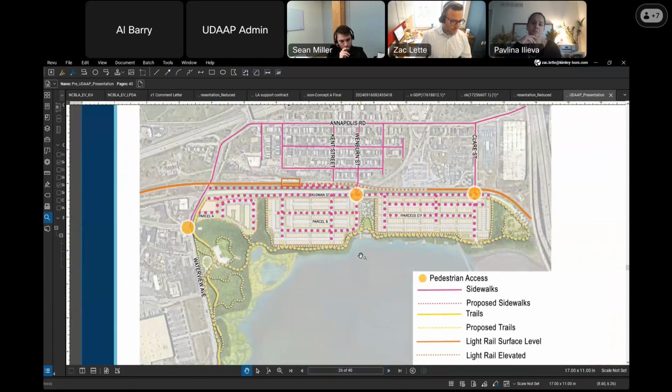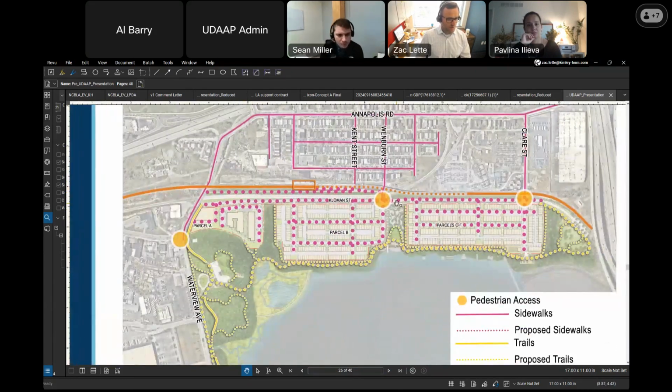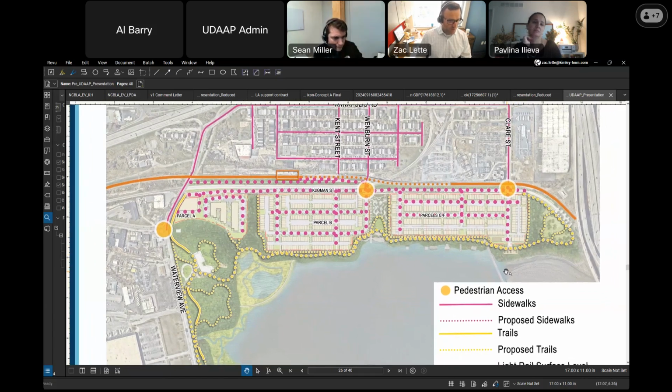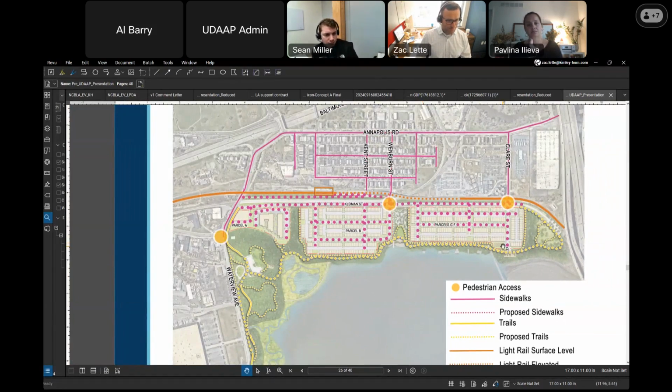Continuing on. This is a highlight of what the pedestrian circulation system will look like with this proposal. The solid pink lines are existing sidewalks. The dotted pink lines are proposed sidewalks. It's very limited, but there are existing trails that come up around Waterview Avenue for the proposed park. And there's quite a hierarchy of trails being proposed as a component of the waterfront park plan, dotted here in yellow. So I think the summary of that is it really lights up the pedestrian connectivity and recreation assets of this area.